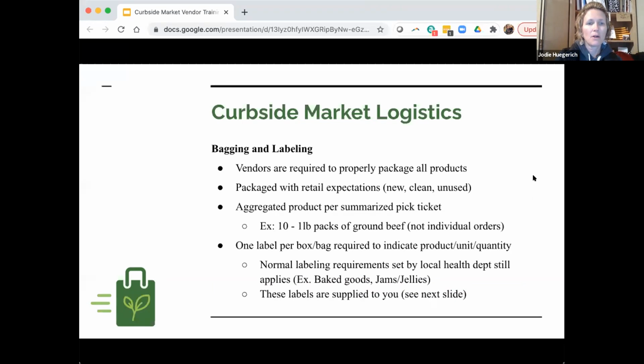All right, so just again, a little bit more about the bagging and the labeling of the products as you bring them to Curbside Market tent. You as the vendor are required to properly package all your products. So that means, again, following farmers market rules in terms of packaging and labeling, right? So again, you don't have to individually package those 10 tomatoes, but if you're selling meat, you do need to keep that meat cold. So therefore the coolers will become very handy as you transport those coolers and that meat to us.